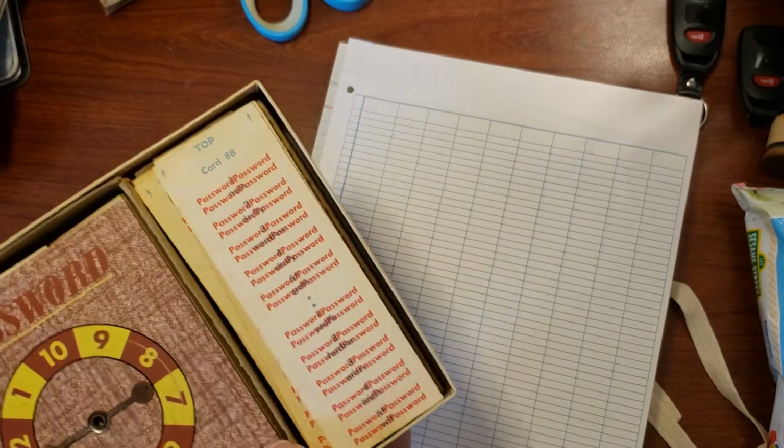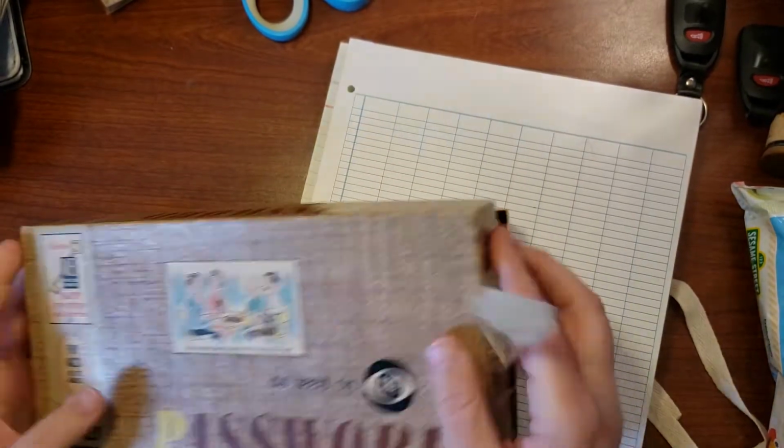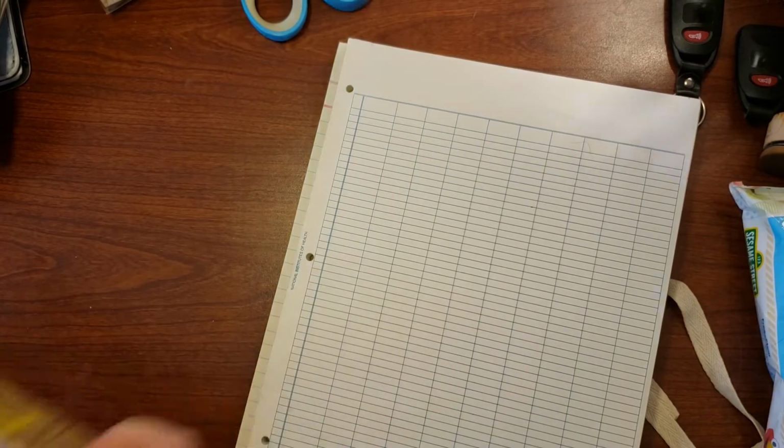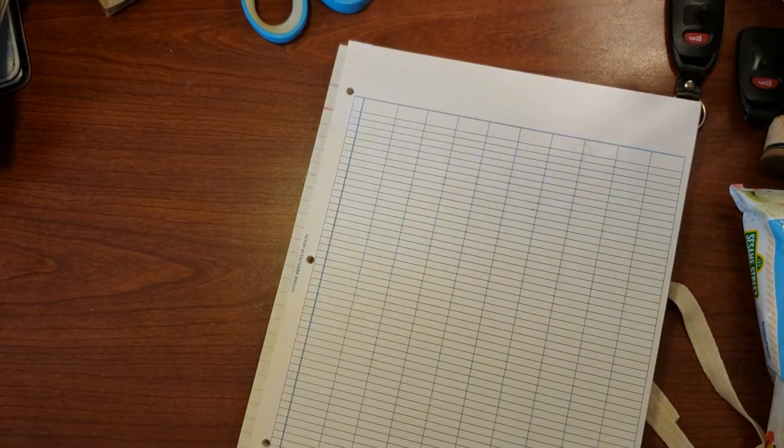I'm a little distracted because I had another game I got too. It's called Rat Race, and it's also vintage, and I'm not sure exactly. Oh, here it is.